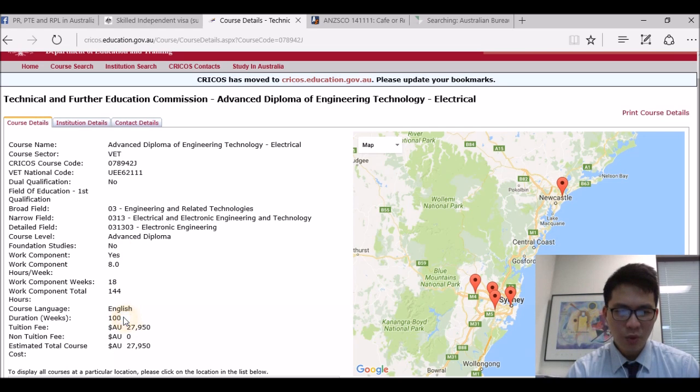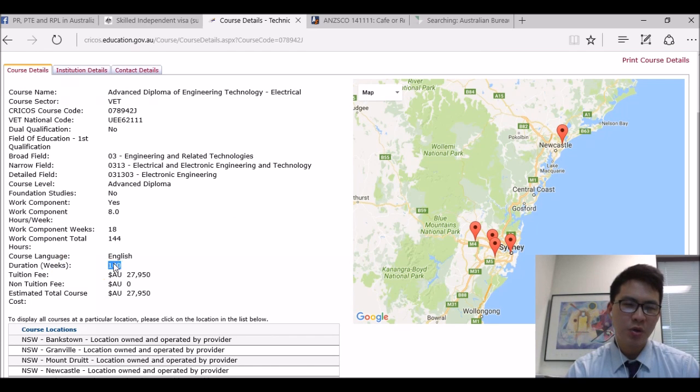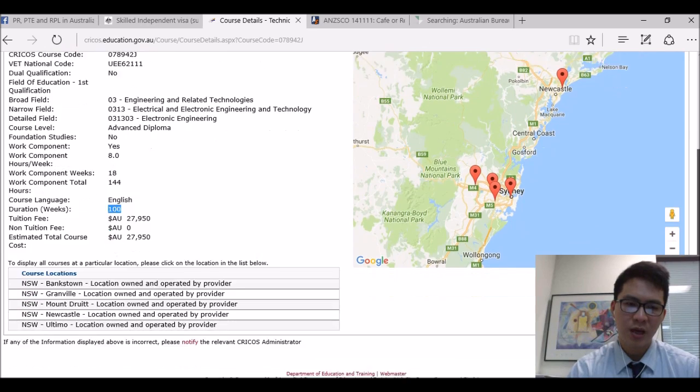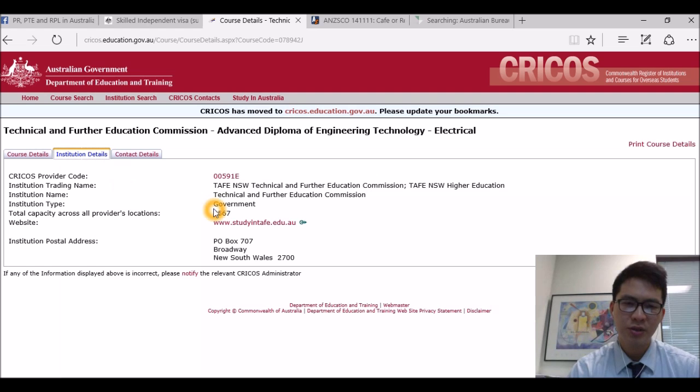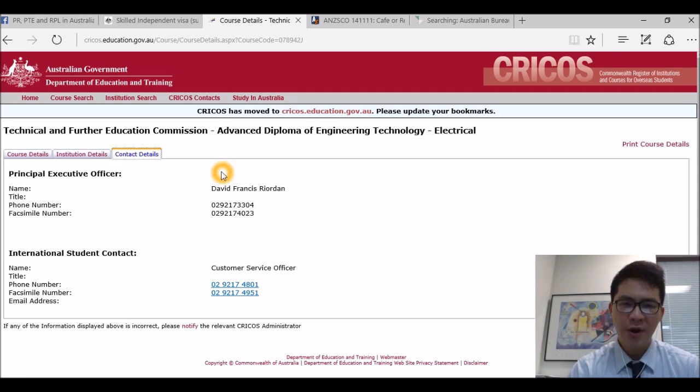One of the most important pieces of information that I want to highlight is the duration, the number of weeks, because these durations will give you a lot of hints on whether you meet that 2-year academic study requirement in Australia or not. Because if you meet that requirement, you'll be able to apply for visa 485, a temporary graduate visa. You can even go to institution details to understand more about the institute and contact details. Very good website.